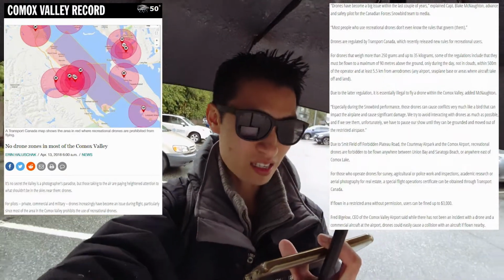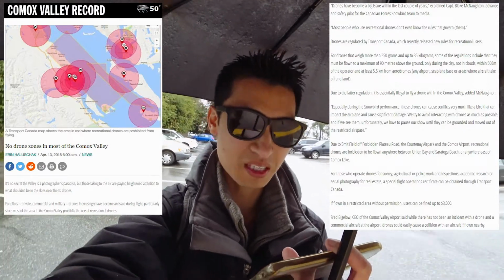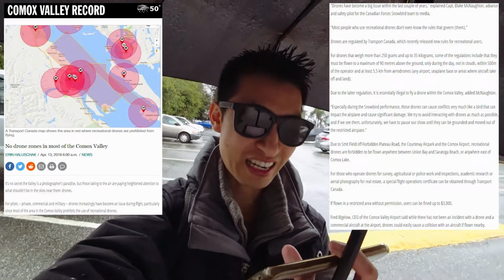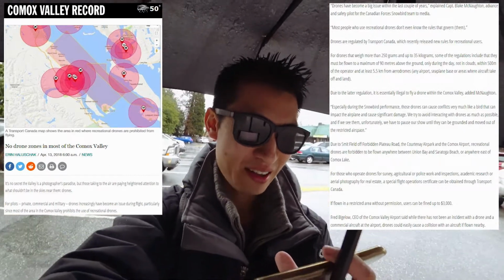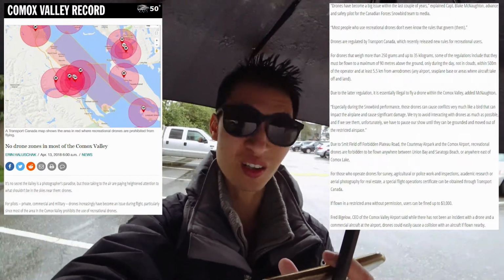Unless you have permission, of course. It says, for those who operate drones for survey, agricultural or police work and inspections, academic research, or aerial photography for real estate, a special flights operation certificate can be obtained through Transport Canada. If flown in a restricted area without permission, users can be fined up to $3,000.